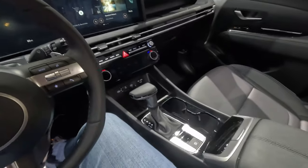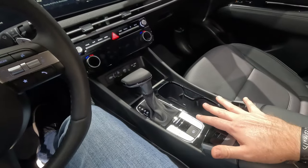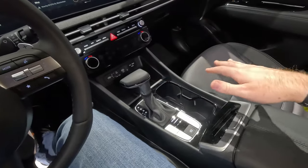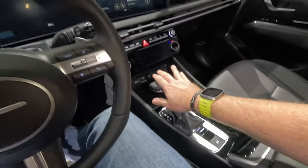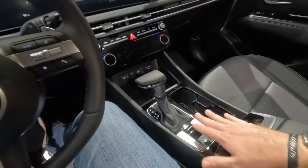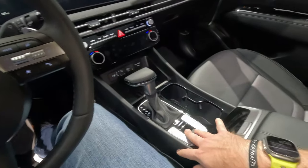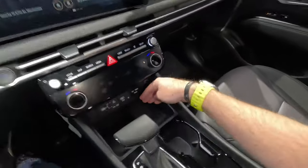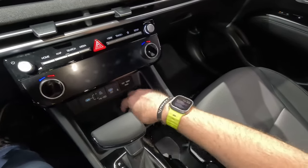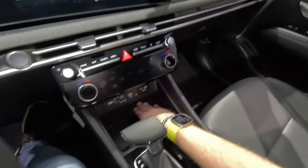Otherwise, moving down, this is a departure from what we see in the new Tucson. This is more of a carryover look versus what the Tucson gets in a new updated center console. So instead of the Tucson having the steering column mounted gear selector, we still get the center console mounted gear selector here, but we still get dual cup holders right here. The Qi wireless charger has been moved up here from what we see in the Tucson, so you still get it. I said removes, I should have just said moves, but yeah, Qi wireless charger right there.